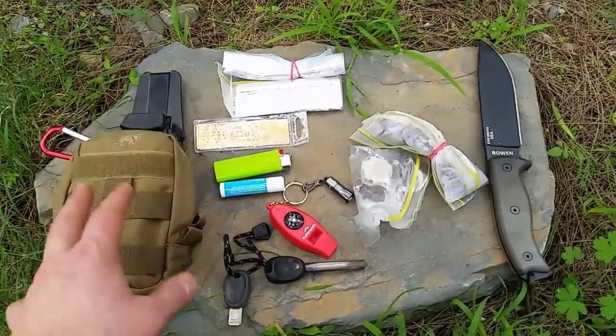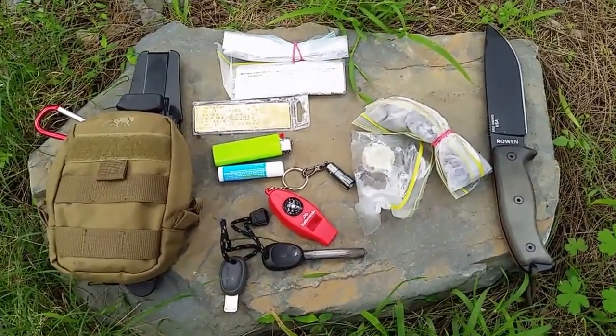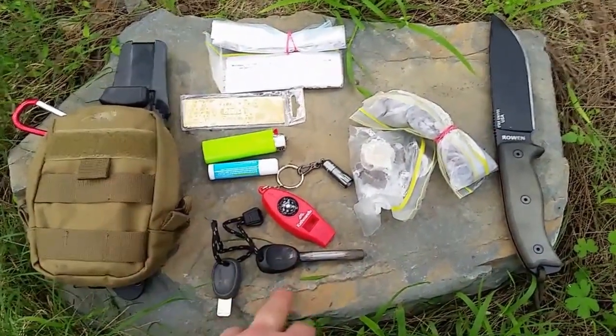So you'll start to see that I'm doubling up on a couple of things, you know, bare essentials across the pouches. So I've got a ferro rod again, so I can make fire if I lost the ferro rod in my PSK.